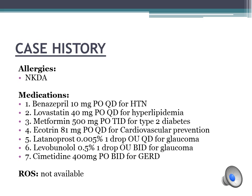His medications include benazepril 10 mg by mouth once daily for hypertension, lovastatin 40 mg by mouth once daily for hyperlipidemia, metformin 500 mg by mouth 3 times daily for type 2 diabetes, Equotrin 81 mg by mouth once daily for cardiovascular prevention, latanoprost 0.005% 1 drop in both eyes once daily for glaucoma, levobunolol 0.5% 1 drop in both eyes twice daily for glaucoma, and cimetidine 400 mg by mouth twice daily for GERD.